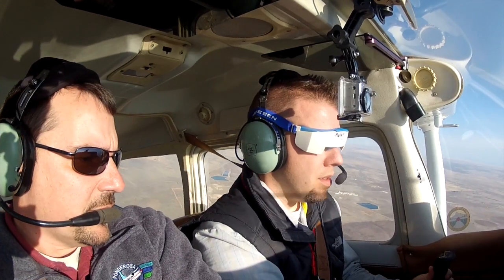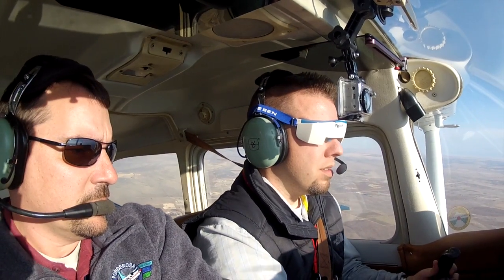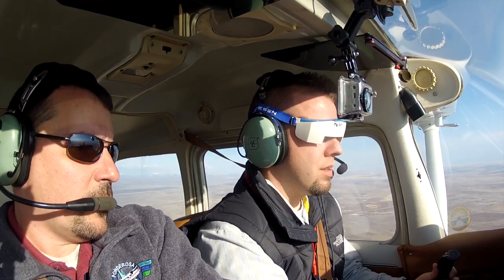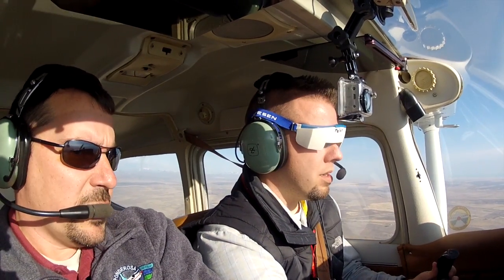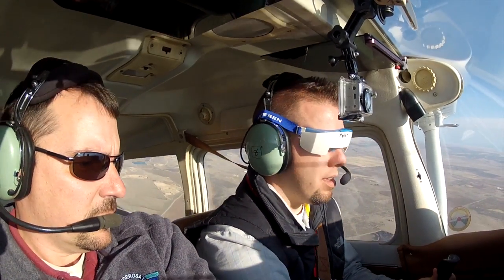And we'll level off at 6,000 and go ahead and set for cruise and adjust the mixture and everything. Roger. Okay, notice how we're about a dot deflection. Okay, so let's make it 10 degrees to the right. Yeah, and we're already at 225. We're already at 10 degrees to the right.